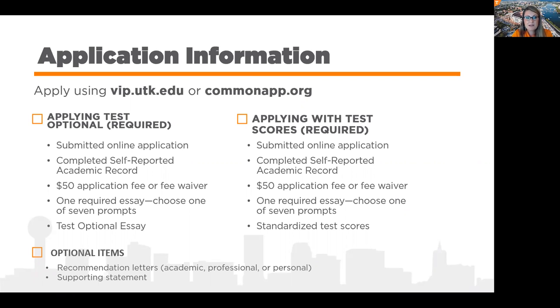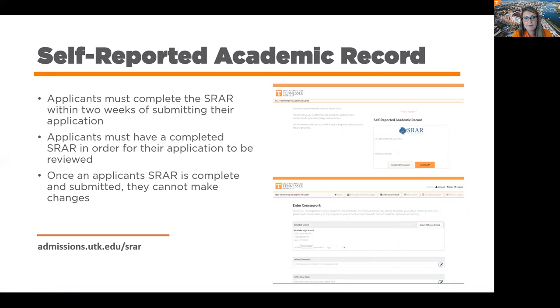The next thing that's a little bit different about our process is that we do require the self-reported academic record. You need to complete this within 2 weeks of submitting your application. If you're not familiar with the self-reported academic record, this is basically where you go online and enter all of your own grades. We do not require an official transcript as part of our process, but we do ask that you upload an unofficial copy of your transcript.